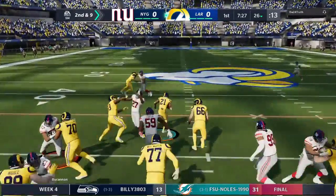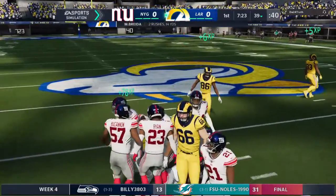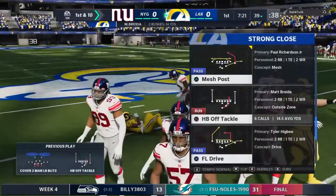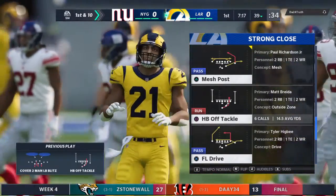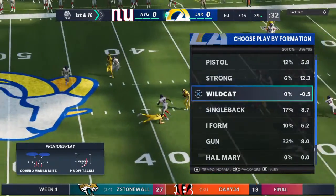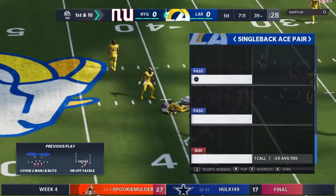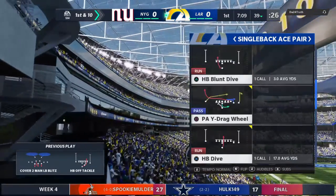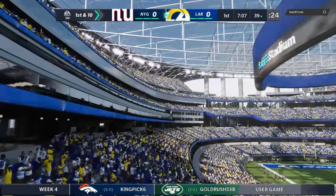Now a give to Breida. And he gets this one just shy of the 40, down at the 39. A gain of 13, it's a first down. Well, there's plenty of real estate for him to maneuver on that run, and let's face it, it shouldn't be a surprise. He's one of the better backs in the league. Had to come into this game with the idea, slow him down, otherwise it's going to be a long afternoon.